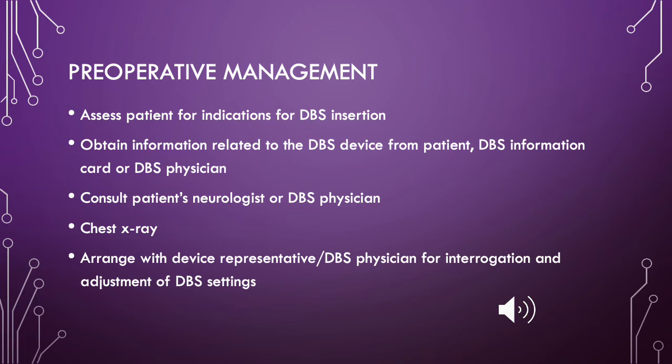You want to consult the patient's neurologist or DBS physician to discuss specific precautions and postoperative assessment of both the patient and the device. You want to get a chest x-ray to identify the path of DBS device wires to avoid damage during surgeries close to the device and to identify the type and make of the device. And you want to arrange with the device representative or DBS physician for interrogation and adjustment of DBS settings prior to going to the OR.